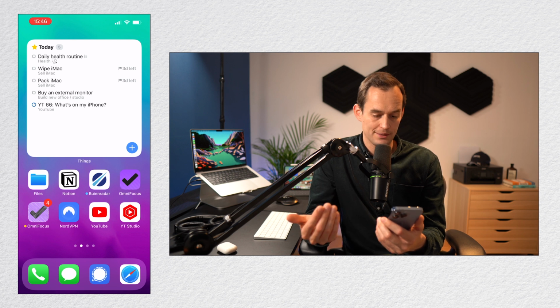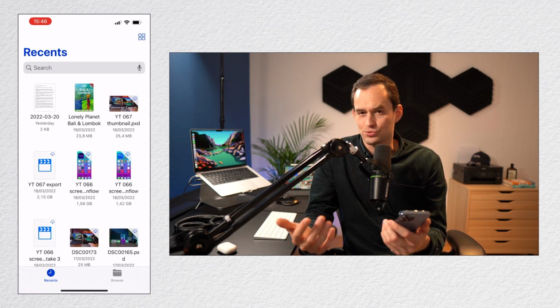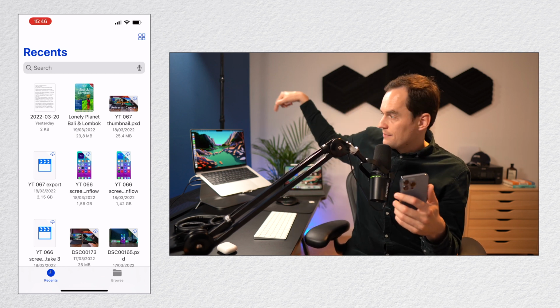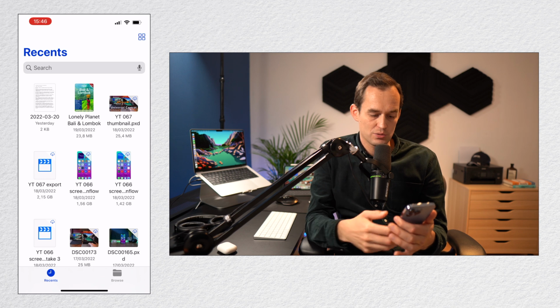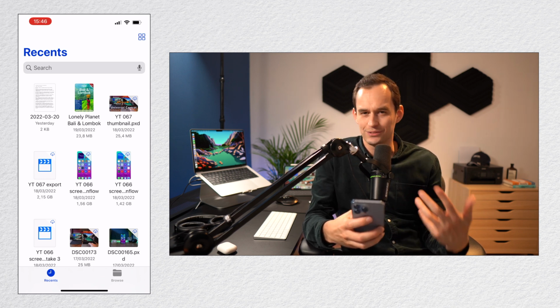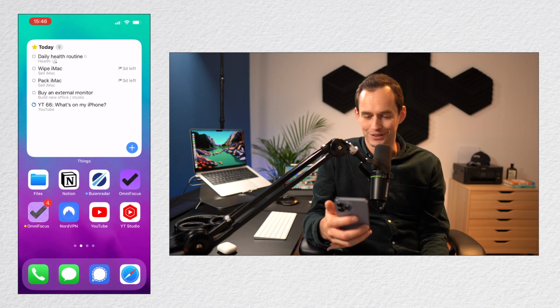Now, I've got some other apps on here that I use. For example, the Files app. I use iCloud Drive, so all my files sync between my phone, my iPad, my Mac, and the Files app just means that all my files are accessible to me on my phone. They're not necessarily all downloaded to my phone, but if I need to, I can download them, and I usually have access to good internet.